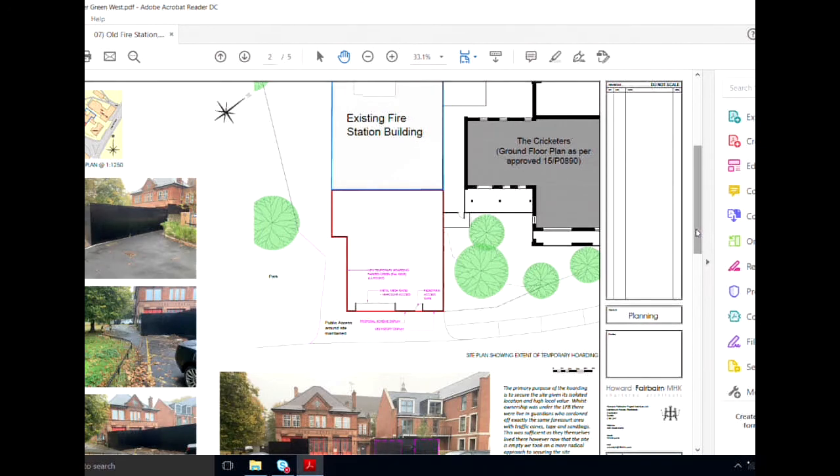Yes, permission is sought for 12 months. And with something like this, I fully respect that if members are minded to support the application, there may be some debate or discussion as to the appropriate length of time for allowing the hoardings to remain.